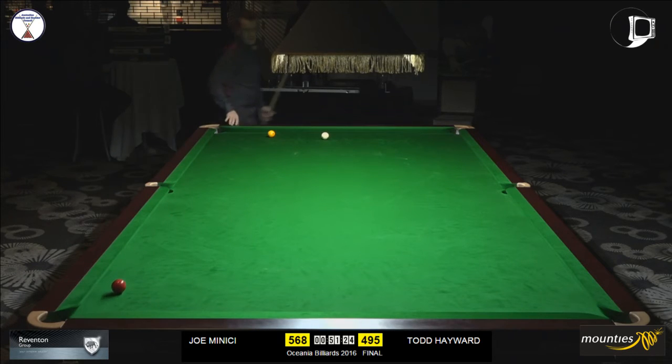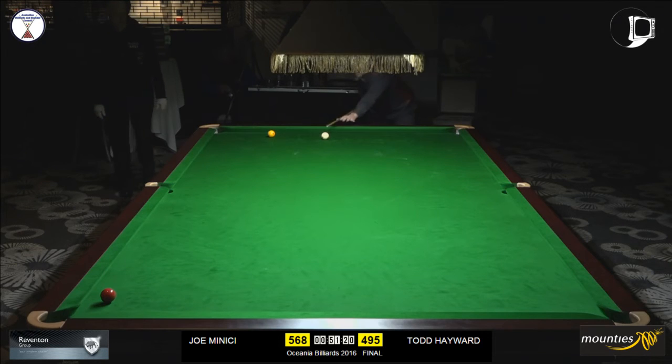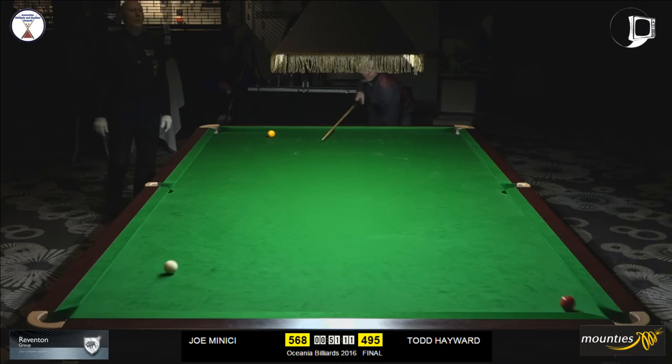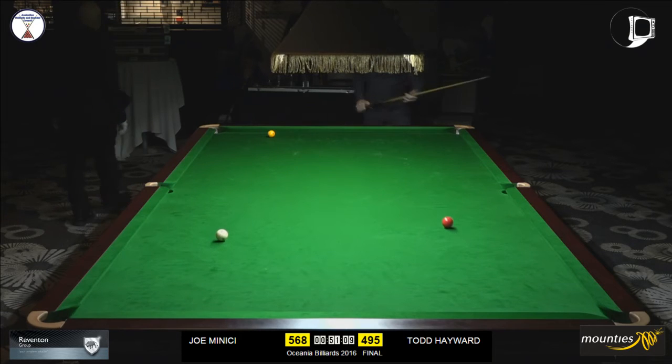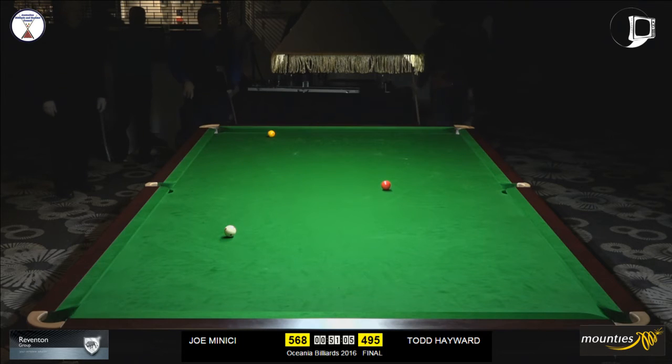I think I ought to sack this commentary team and get some people who know something about billiards. No bloody idea. What we really need is the live brain feed from Minici and Hayward. Yeah, that's right. Oh dear. Have we got that technology? No comment. Possibly not. I'm still working on the live brain feed from my own brain.